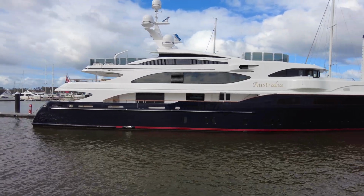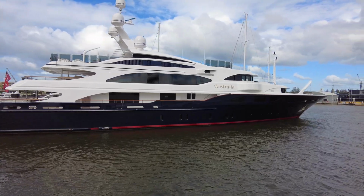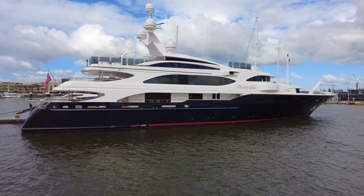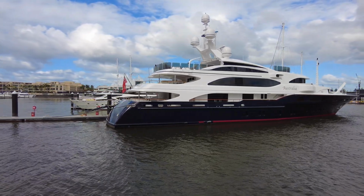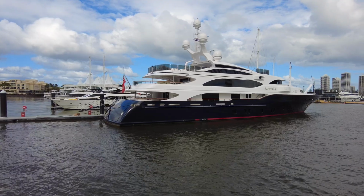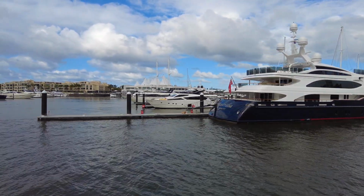$40 million worth of boats sitting there. It's not bad, is it? It's one of his boats, is what it is. That's the biggest. And that's called Australia, and it's registered in a place called Gibraltar. And I'm not sure what part of Australia that is. Lovely, lovely. Now have a look to the right here.